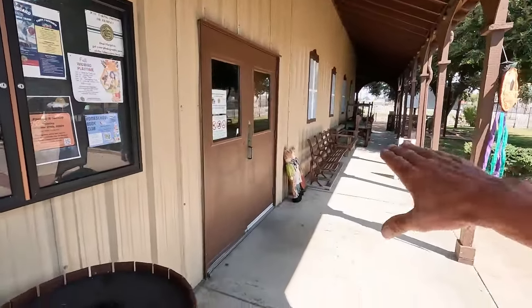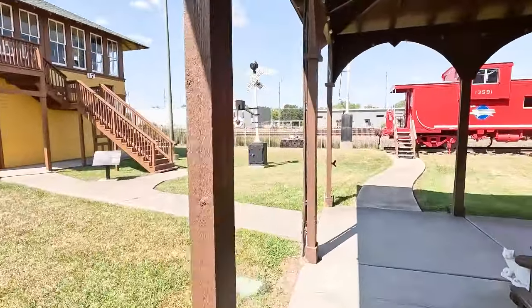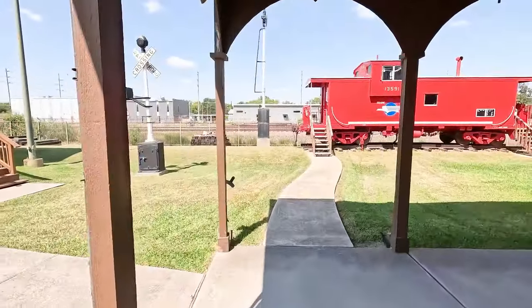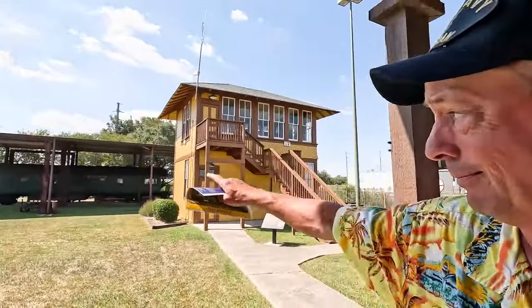It does require a $10 admission, and I donated another dollar. Now they've got all kinds of railroad-related stuff that you can tour. It requires a guided tour, which requires a guide. That's not what we're here for. We're going that way. Nick works here, and he's going to give us a little rundown on the various model railroads.